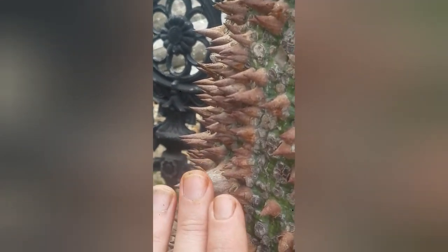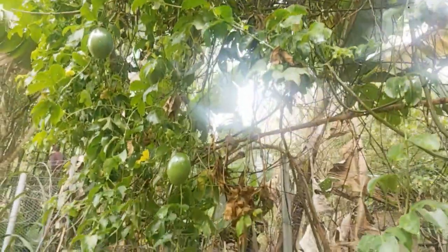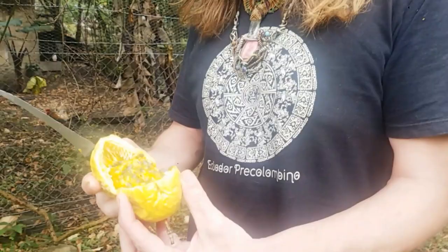Here's some perspective on these thorns relative to my hand. There's another very common fruit here. This is the maracuya. It's a type of passion flower. These are not yet ripe. This one is ripe. You notice that it's all wrinkly and sloppy juicy.